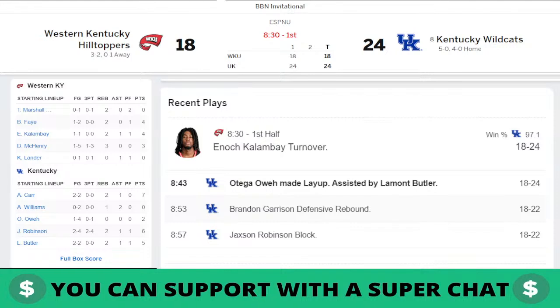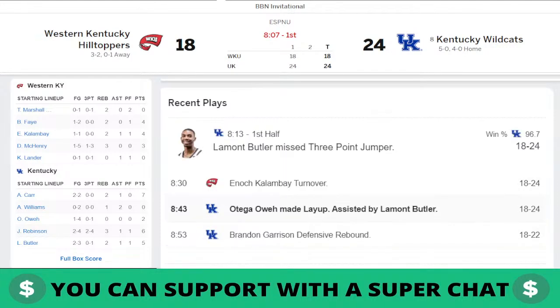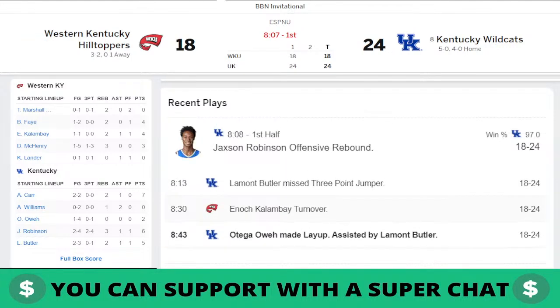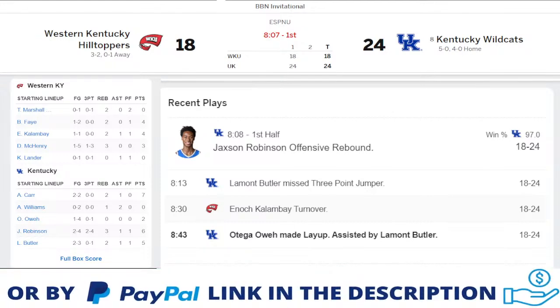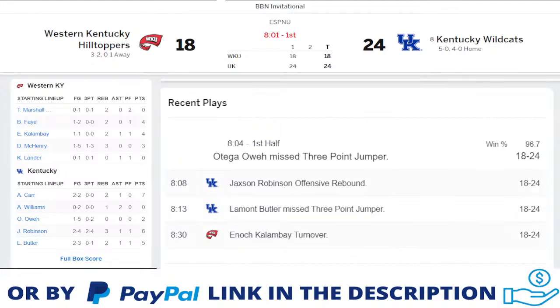Butler to the left wing with the dribble. Hilltoppers stay in that man. Once again, Edlin at 5'10", guarding Carr at 6'10". They try to force feed him. They go left side to Butler. He misses a 3-point jumper. Garrison tips it backwards. It's tipped in the air and saved by Kentucky.